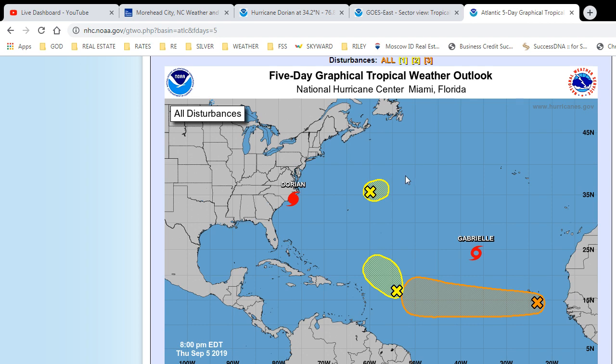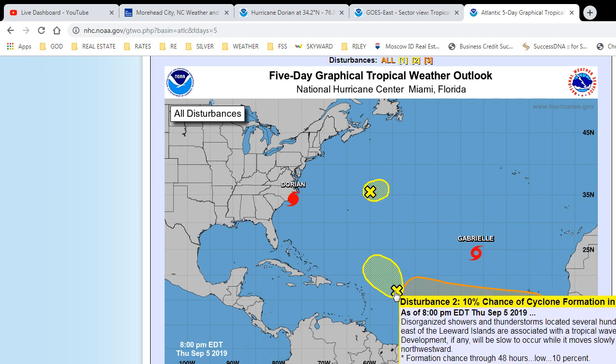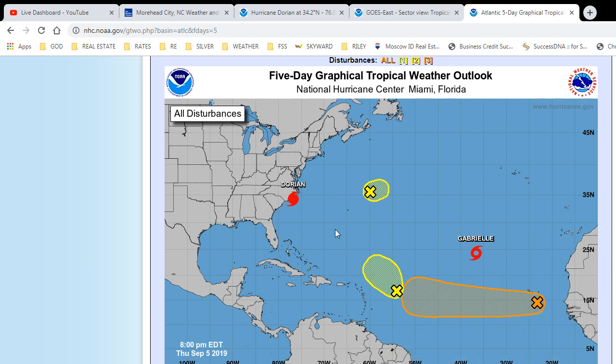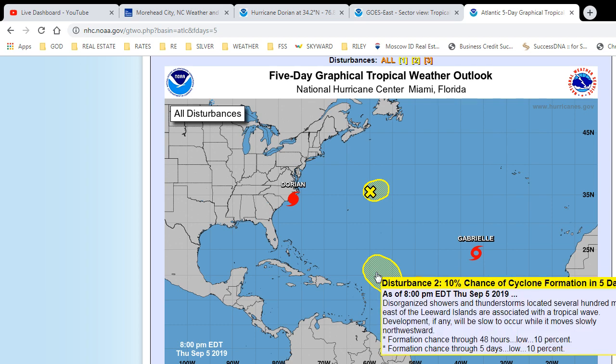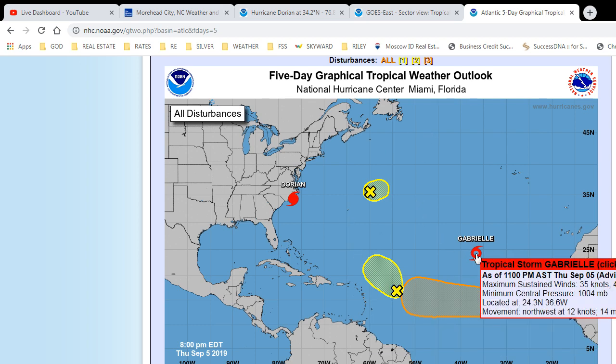This one's headed off to the northeast. Just a 10% chance of cyclone formation in the next 5 days. This one has the same 10% chance, but it is moving off to the northwest. We'll see where this one ends up. Hopefully it'll just get caught up in the high and it'll push it over off to the northeast.